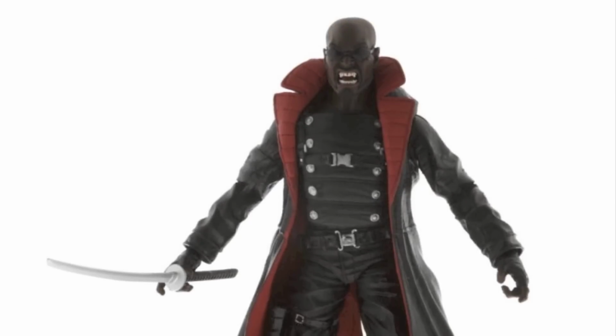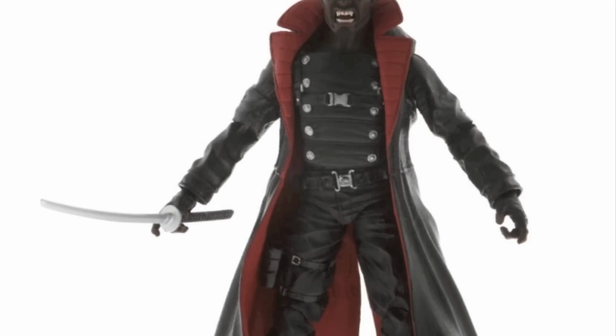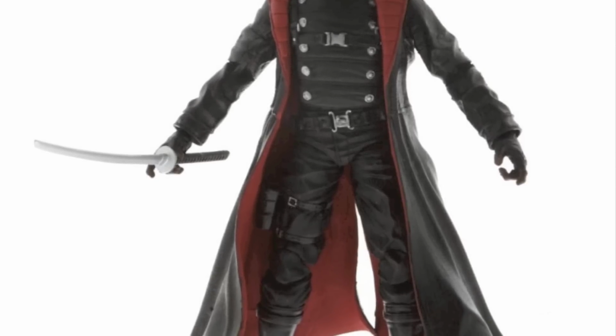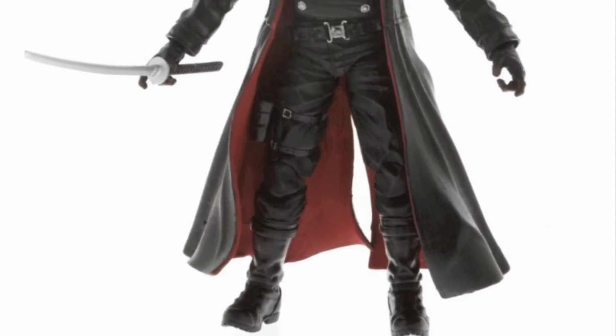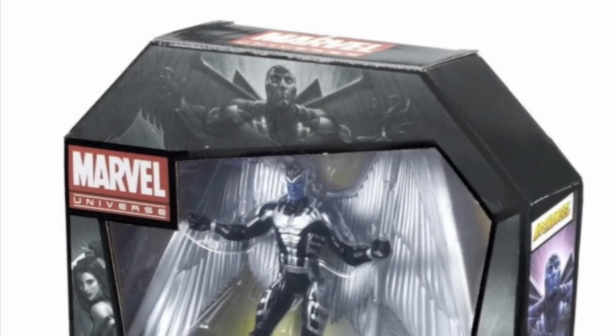Here is the Blade figure. Not that impressed with it, man. I hate this mold, man. It's like there's no articulation, and it's proportioned weird too. Like these figures tend to be really skinny using this mold. Don't really like it. Don't like it at all. You know, it's a step back for Hasbro to use their old stuff that wasn't that good to begin with. No offense.